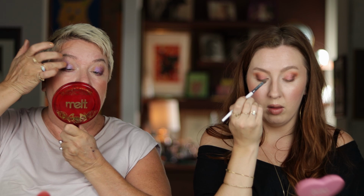There we go. I might put in a little shimmer in the inner. I really like these shimmers. I have this just one-off from Makeup Forever, like a really light thing that I've just lately been putting in the inner corner area to blend. Sometimes up here, because they don't have a quite light enough shade in this palette for this.